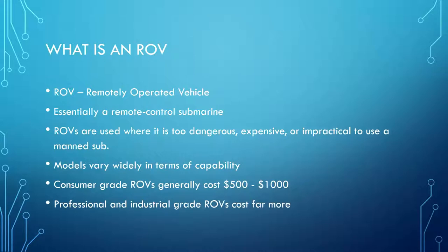As far as what's out there and what's available, the models vary widely in terms of their capability and their cost. There are actually consumer-grade ROVs available that you can get for under $500. The consumer-grade ones, as you can imagine, are a lot different from the professional-grade ones, but if anybody's curious about that, you can search on the term underwater drone. That's what the consumer ones are typically called, and there are quite a few options out there. Typically, they're in the $500 to $1,000 ballpark, with professional and industrial grade costing a lot more.